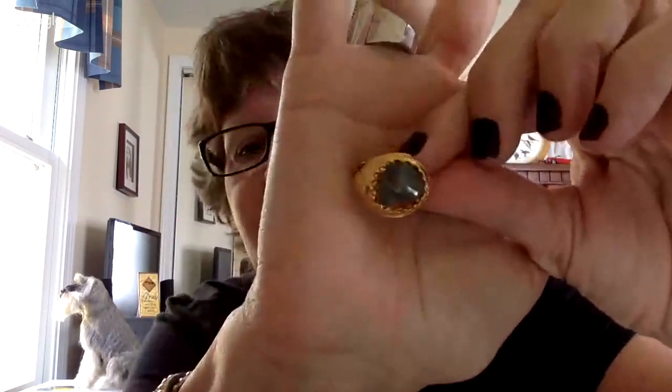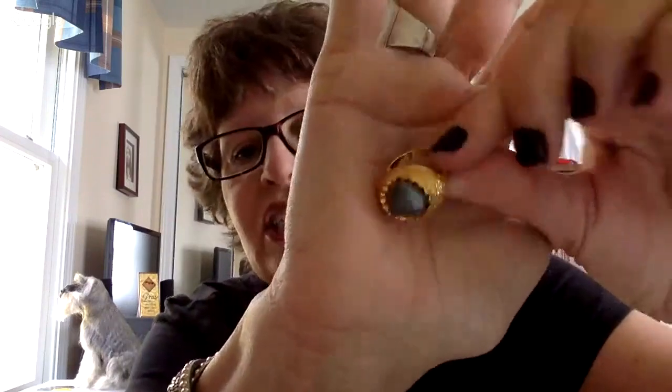Oh, this is pretty. Look at that ring. This is the last thing. That's very pretty. Really nice shape. I love that. Really nice ring. Here's the back of it. Everything that she has sent has been in super nice condition. Most of it has been designer marked, and I can't tell you how happy I am.